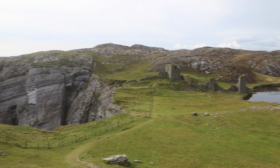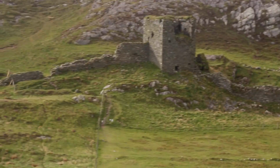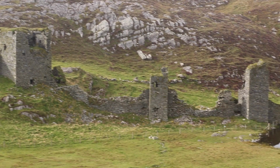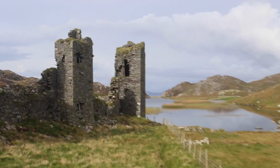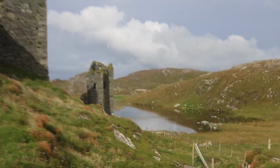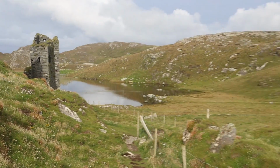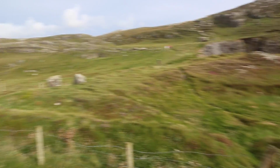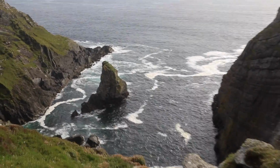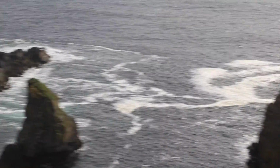We found it. 3 abandoned castles. So behind the castles, it's a nice big lake. If you look on the opposite side of this field, in here, whoa, you've got the Atlantic Ocean. A rugged west coast of Ireland.